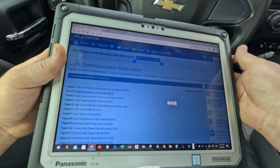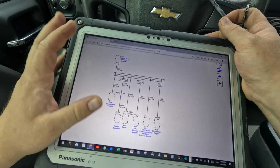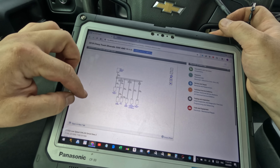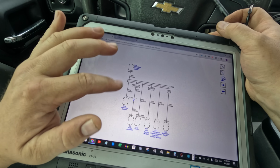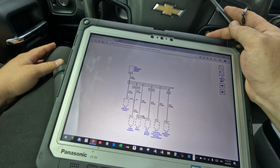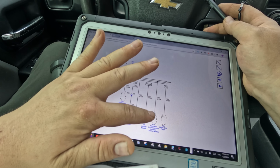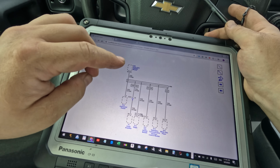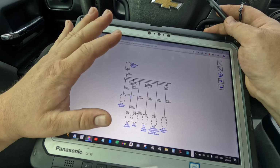Low speed GM LAN. Here, it's on this one. So this is its own network. There's like an isolated network. What do they call it? Gateway isolated low speed GM LAN. So this talks from the cluster. All these modules talk together, and the cluster is one of them. The cluster, the audio amplifier, radio, info display module, telematics communication, and media disk. But not the AC. So this is its own thing.